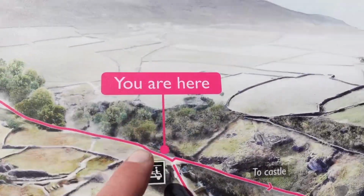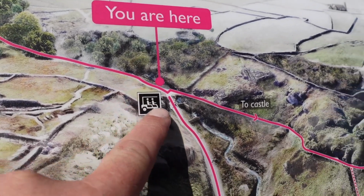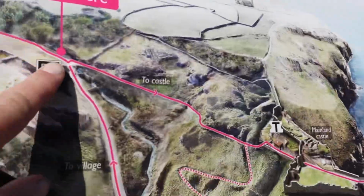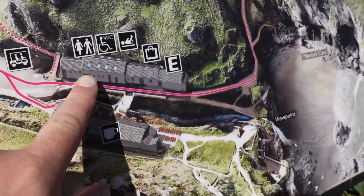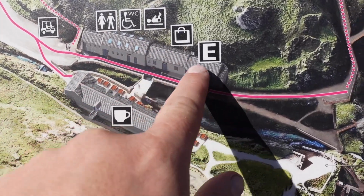So this is cool. So here we are. We've just walked down from the village, and that's where we are. Now that fork in the road, we're going to take the right hand side because that's going to take us down to the beach area. There's some bathrooms down here, baby change, etc.